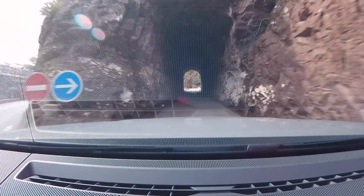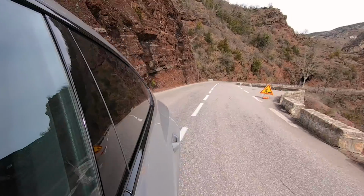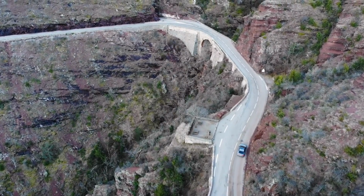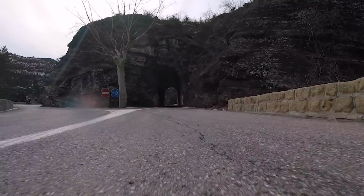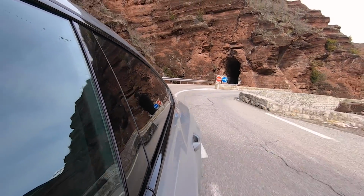The 0-62 figure is 3.6 seconds, so it's a tenth quicker quoted than the RS6, but it definitely feels a couple more tenths quicker than that. Maybe I'm imagining it, but it's really hard to tell. And in fact, on this trip, because I've been a passenger to Steph for a lot of the journey, as a passenger, it feels ballistically quick. As a driver, you kind of get used to it and you've got the wheel to hold on to, and obviously you can anticipate everything that's happening because you're in control. It's just the road, the car.